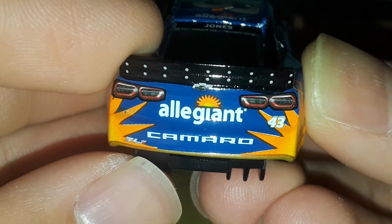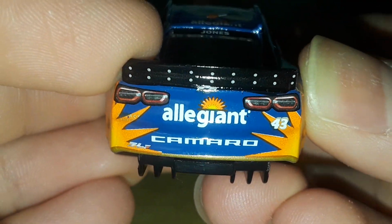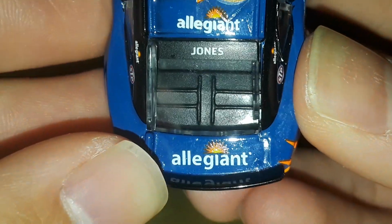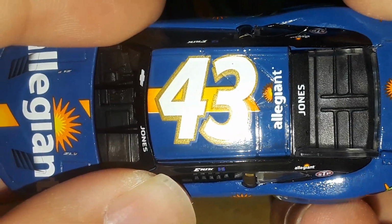Yikes. Got number 43, Camaro ZL1. Of course, with the Allegiant. No rear view camera on this one. Of course, you got the bolted spoiler right there, the pop rivets on the spoiler. You have Allegiant, Jones. Of course, got Allegiant on the roof and the number 43.